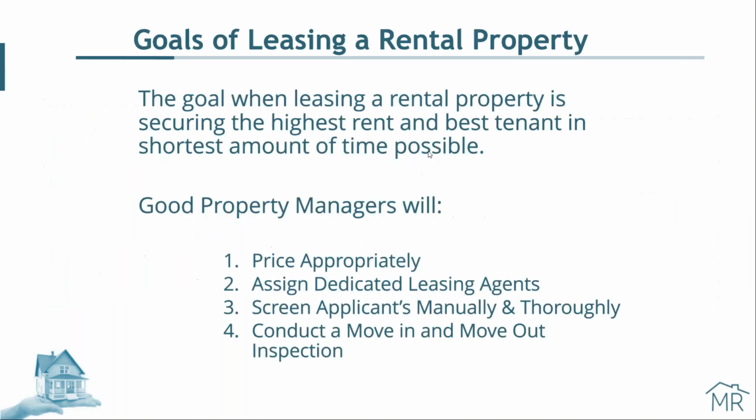All right, so moving on from maintenance to leasing. This is the fun part. This is the part everybody likes to talk about, actually renting out your property and making some money. So in short, the biggest goal of leasing a rental property is to get you the highest rent in the lowest vacancy time. So how does a good property manager achieve this?